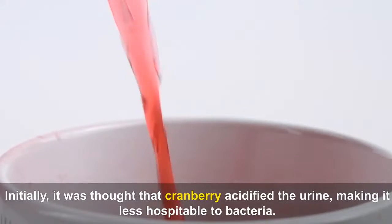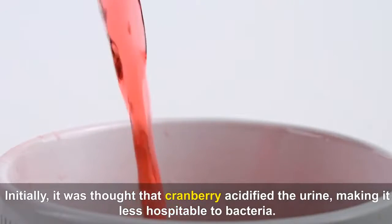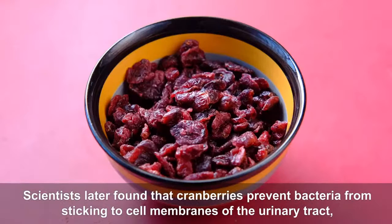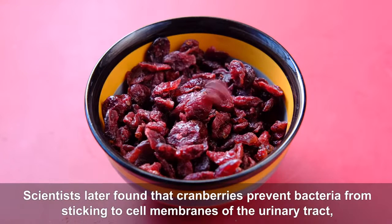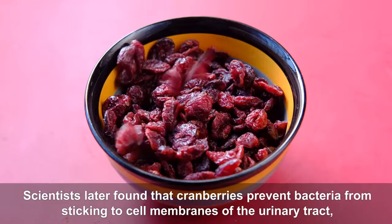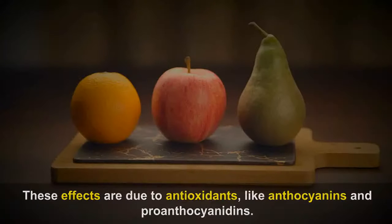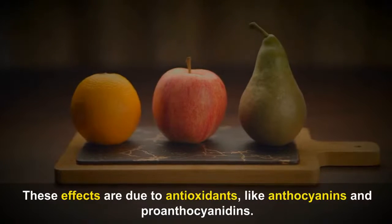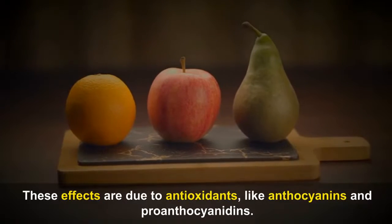Initially, it was thought that cranberry acidified the urine, making it less hospitable to bacteria. Scientists later found that cranberries prevent bacteria from sticking to cell membranes of the urinary tract, potentially helping reduce the risk of UTIs. These effects are due to antioxidants, like anthocyanins and proanthocyanidins.